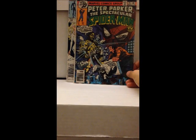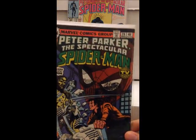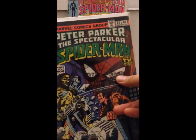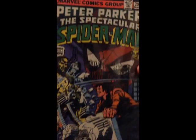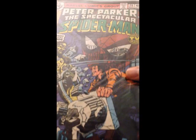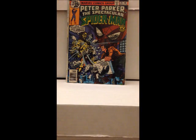These are going to be a little bit out of order. This is Spectacular 28. This is a Frank Miller issue. It's not in great shape though. It's got some water damage right by the eye over here. That drives me nuts, but it's intact. I think other than that, it's pretty good. But that is disappointing. Cool to have though. I think that would have been a hard book to get otherwise.